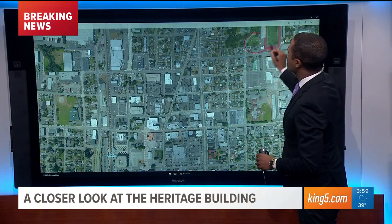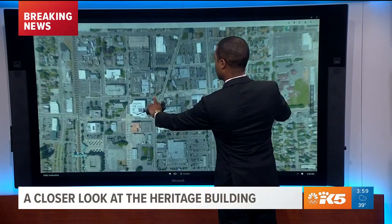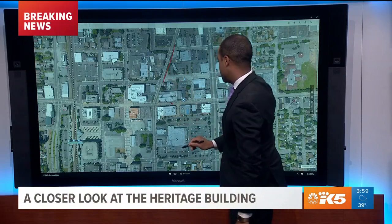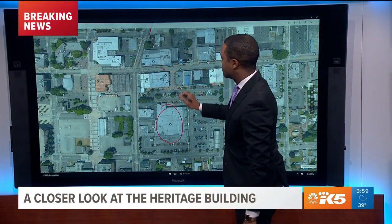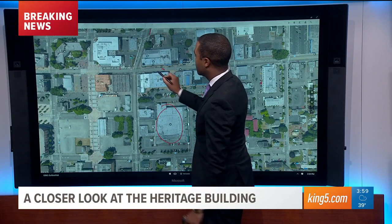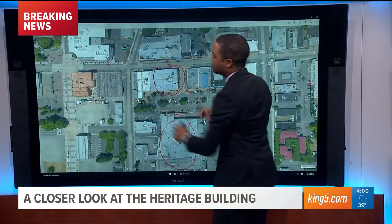So here is Veterans Memorial Park. And now I'm going to zoom in just a little bit to give you a little more perspective here. We have Auburn Avenue Southeast right here. And then as I zoom in a little more, we have a Safeway. And then just above the Safeway is this area that we're talking about for this particular fire, which is Home Plate Pub, this building right here. Now to the left is the Rainbow Cafe. I'm gonna zoom in a little more.